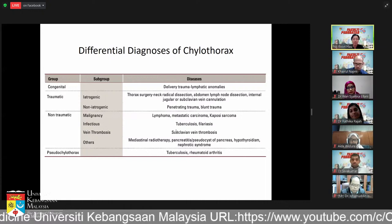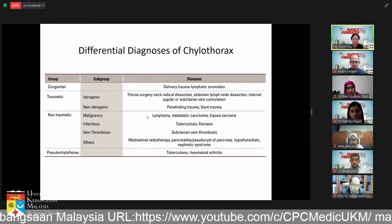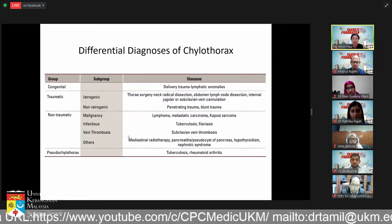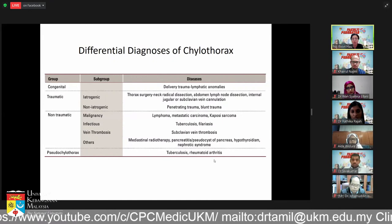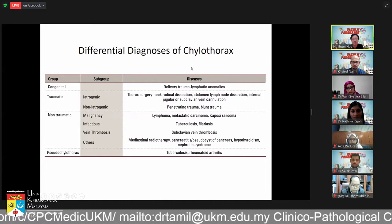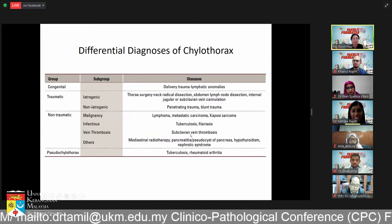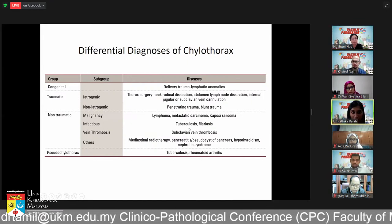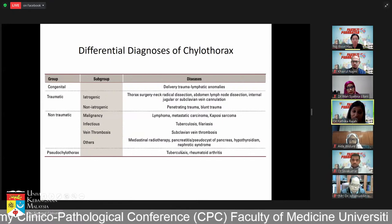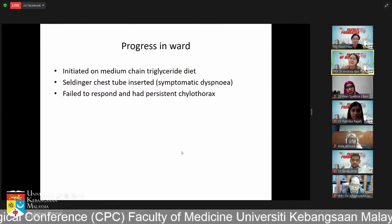Okay, so you have narrowed down the differential diagnosis of chylothorax. Other than the background history of diffuse large B-cell lymphoma, there's no other history suggesting another differential diagnosis. What is the next investigation you think we should do to assist in your diagnosis? The next investigation that I wanted to do is, I would ask radiology's help for lymphangiography. Okay, what you ask, you will receive.